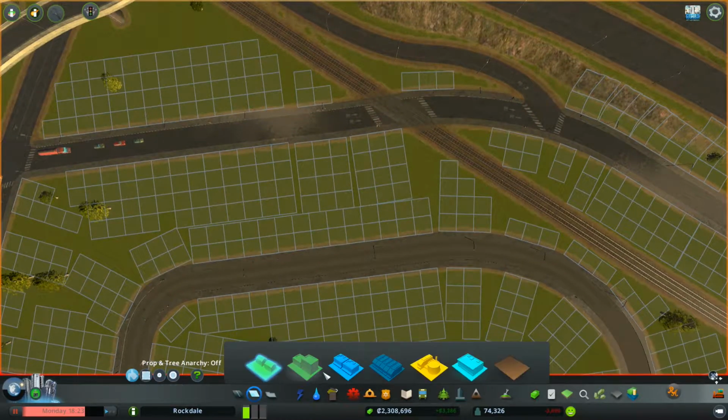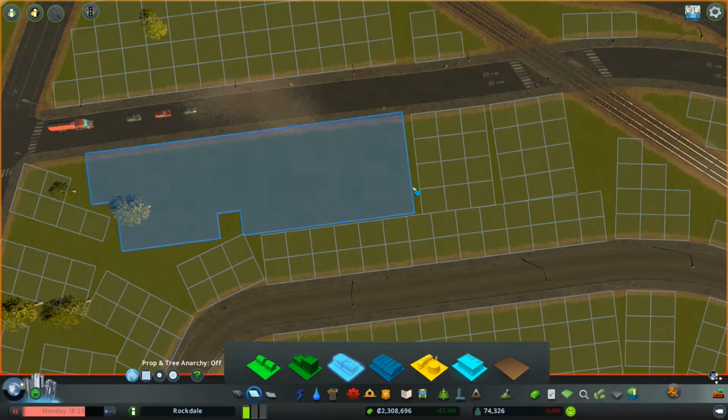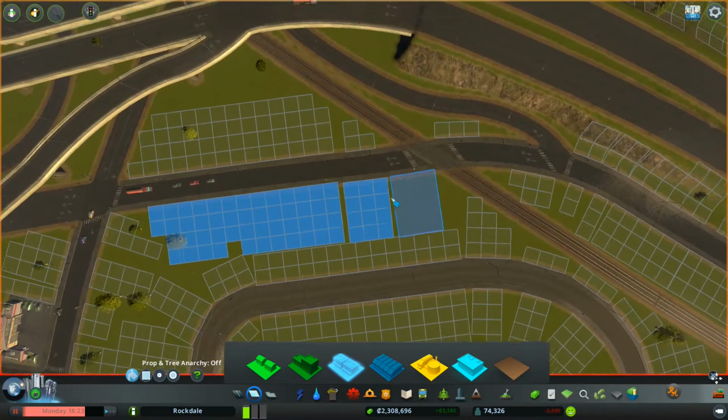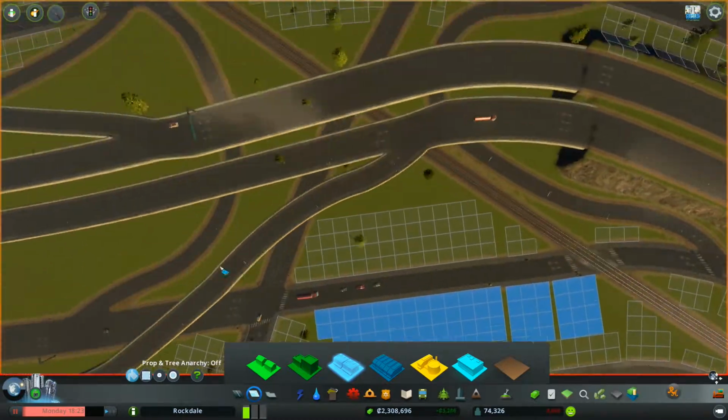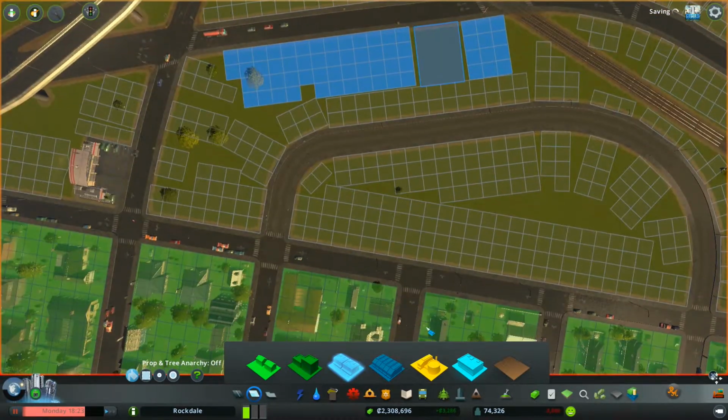So, let's see here. So we'll put commercial back here because this will be right off the railroad tracks. I don't think I'm going to put it on that side. I was thinking about it, but that just really wouldn't happen, to be honest with you. Not in the type of city I live in. And we're going to do auto saving.